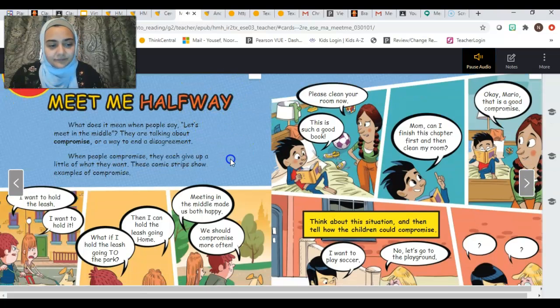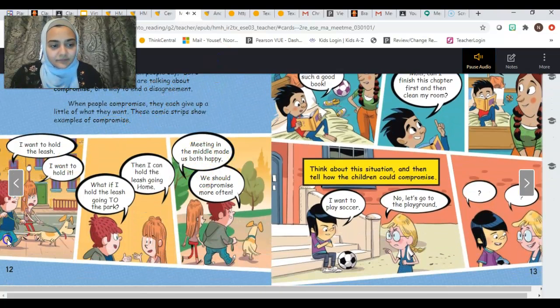I want to hold the leash. I want to hold it. What if I hold the leash going to the park? Then I can hold the leash going home. Meeting in the middle made us both happy. We should compromise more often, please.